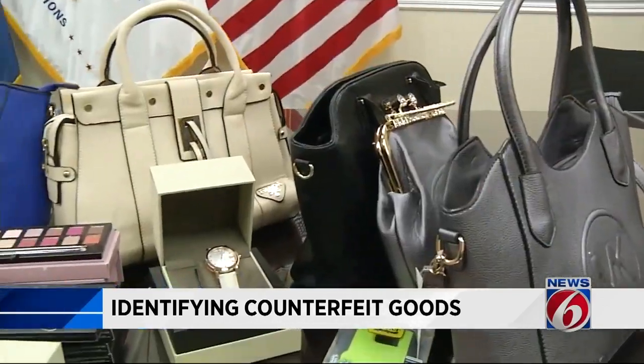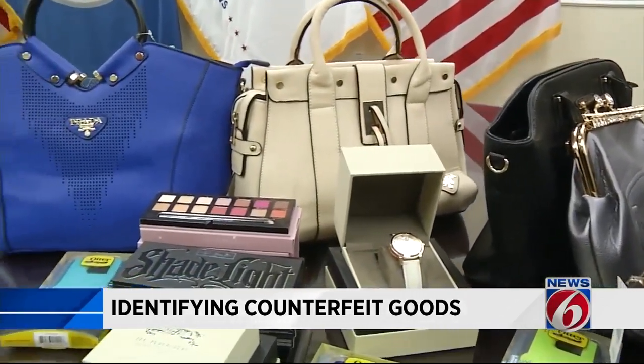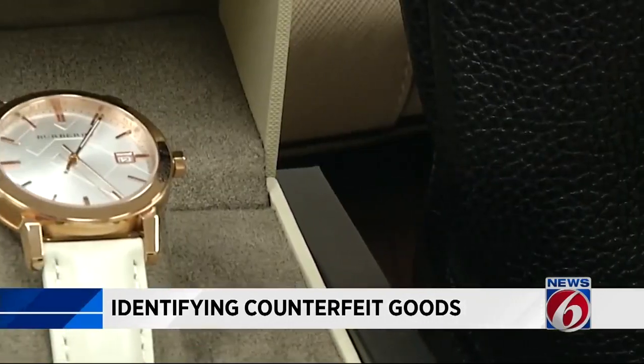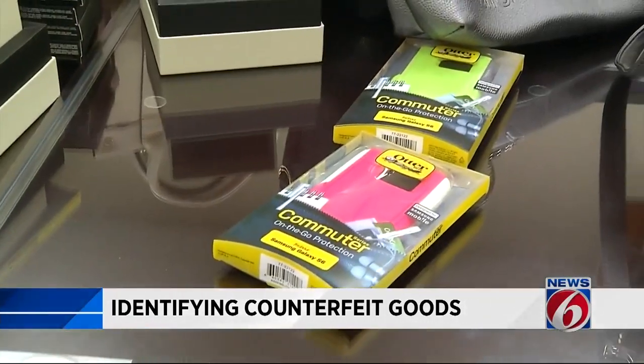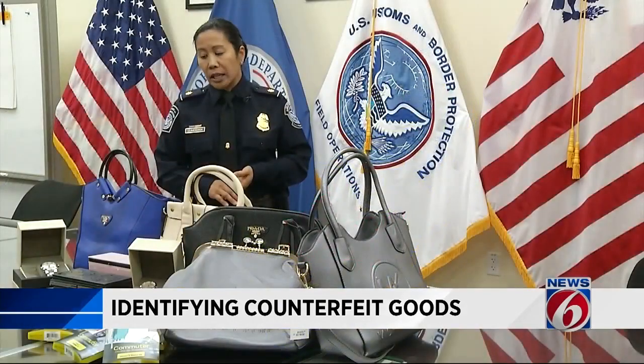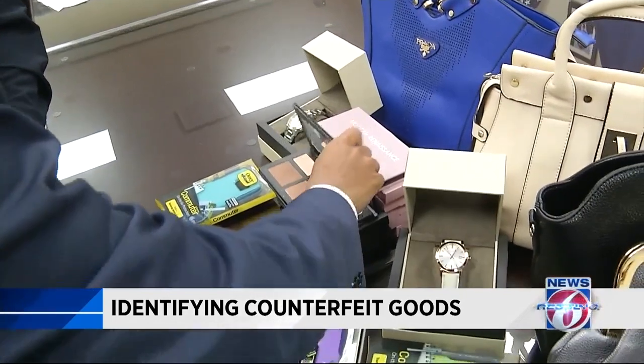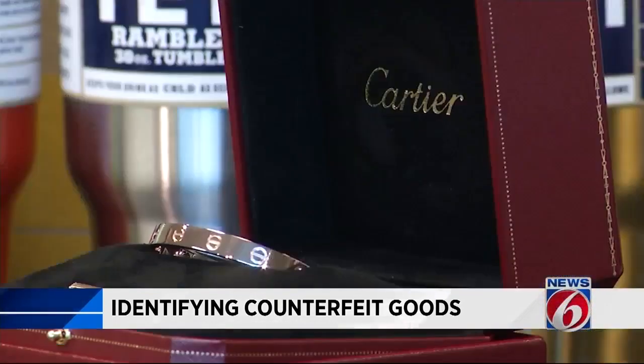Out of this bunch of fake goods, we're looking at everything from fake designer bags like Michael Kors and Prada to bogus watches and even OtterBox phone cases. Consumers are getting like a 50 to 75% discount. It seems like a great deal, but it can be at the expense of the consumer's health.